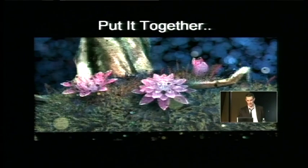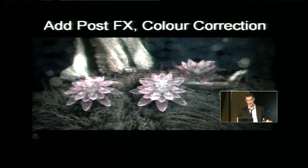And when you put it together, you get this. You get particles with the backgrounds, and then the magic post step. The post step always makes a huge difference. In this case, it's color correction. There's a halo kind of vignette on everything, and it gives you the final image.